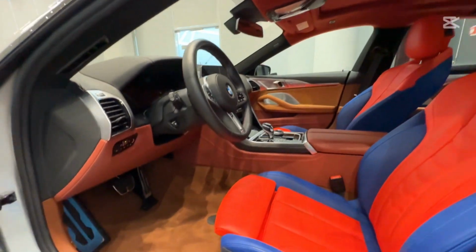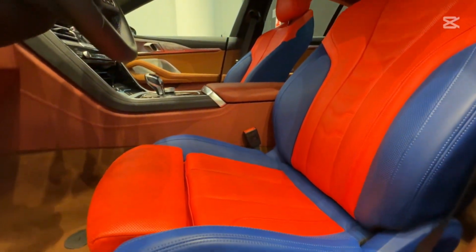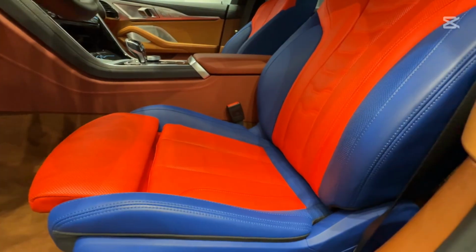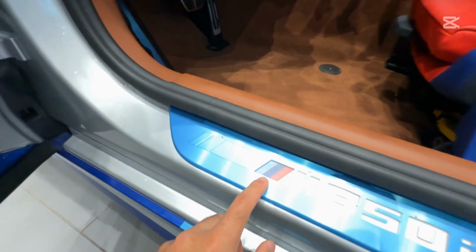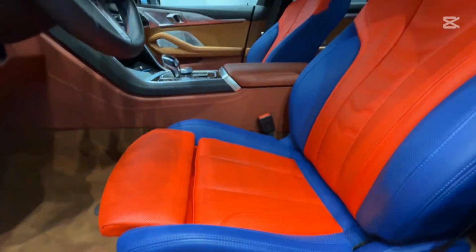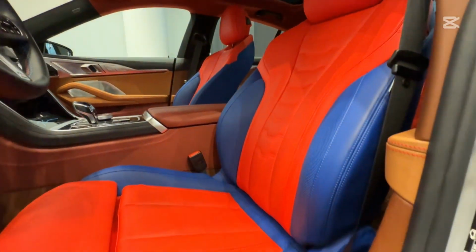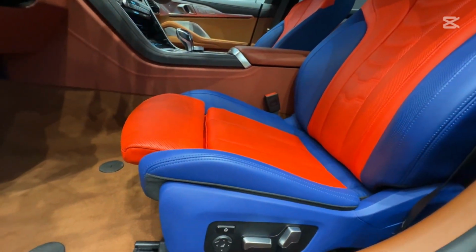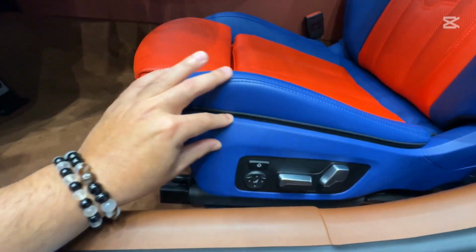So this is what the seat looks like. This is an interesting combination of red and blue. Again, these are motorsport colors. I believe this is the shade of blue that you see here on the seat, and this is the red that you see in the middle part of the seat as well. So this is a nice reminder of the BMW M colors. This is a high quality seat. You can see this part is finished in a matching blue color.